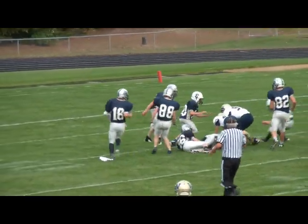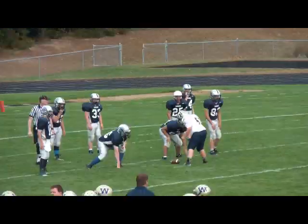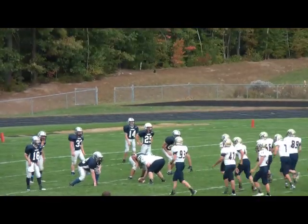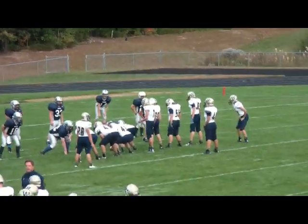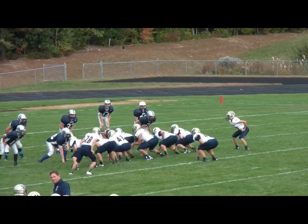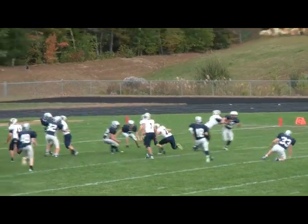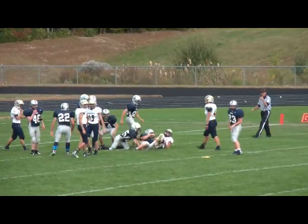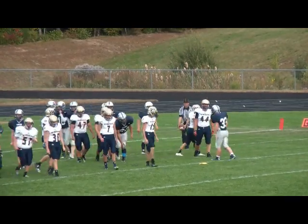Kicks up, number 39, brings it all the way down to the 10-yard line. Nope. Okay, it's a first and 10. Ball's at the 10.5-yard line. First and 10 at the 11-yard line. Flag on the play. Holding on Windham.